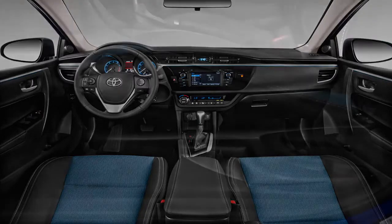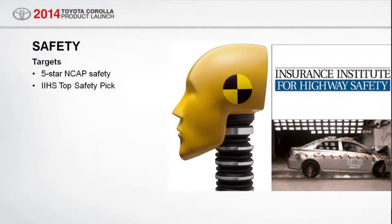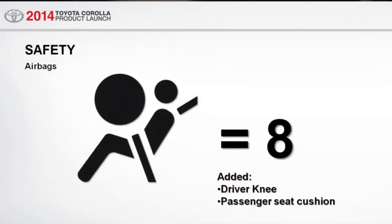Everything that surrounds you inside the interior of this vehicle is soft to the touch and comfortable for both the driver and the passenger. We've increased safety tremendously in this new Corolla as well by adding 2 additional airbags, bringing the total up to 8. The 2 new airbags that we've added are the driver knee airbag as well as the passenger seat cushion airbag.